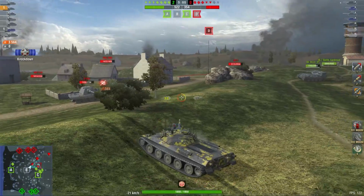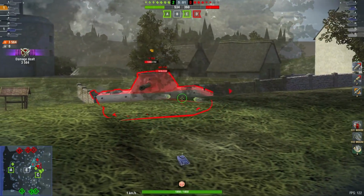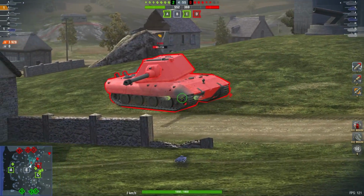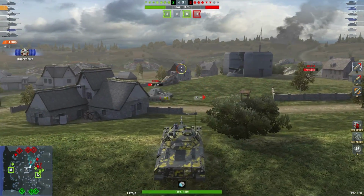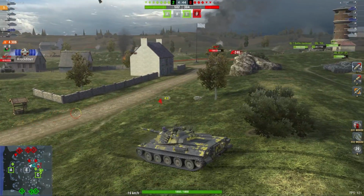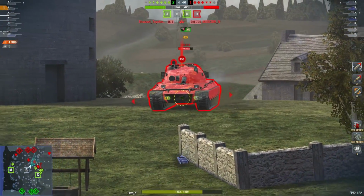But look at that 11 degrees of gun depression. There is absolutely nothing the E100 can do. Then again, he also doesn't have a camo, so he's probably not going to do much anyway. But look at that. You can perfectly play ridgelines like this in no other tank. And that is just what makes the STB-1 so absolutely amazing. But obviously, if that ridgeline playstyle is not the one for you, then you're going to have quite a bit of trouble getting the best out of this vehicle.